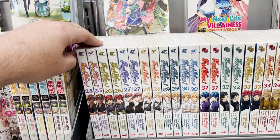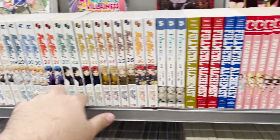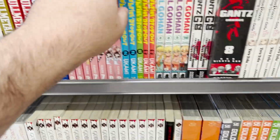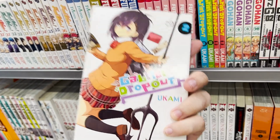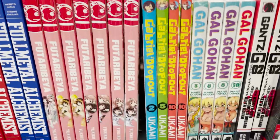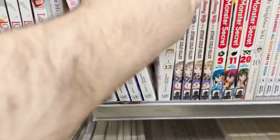The Girl I Want Is So Handsome. There's the rest of those Food Wars they had. They had damn near all of it, which is kind of sick. You don't see that in regular stores like Barnes anymore. Another older series, Gabriel Dropout. Don't know if I like it, don't know if it's any good, just know I've heard of it. Oh yeah, lots of My Love Story too, and we picked up the first volume quite a while ago.